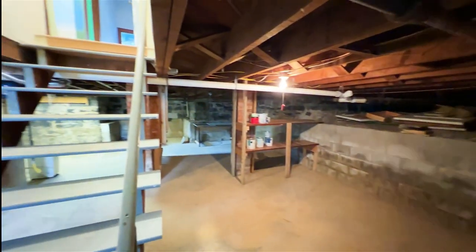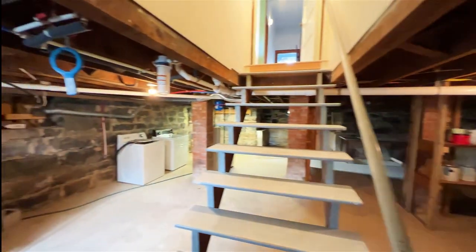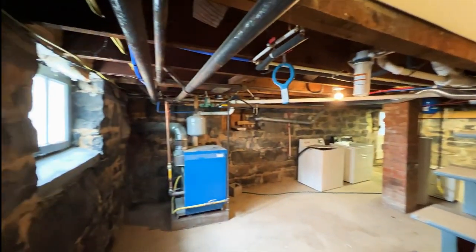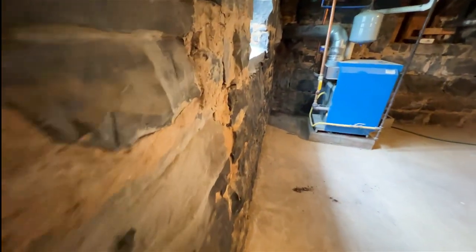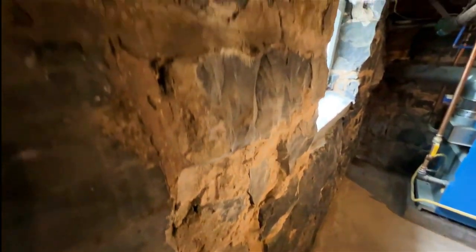All right, check this out, you guys. So this space is relatively dry. I mean, usually these cellars are wet, but this is nice and dry. Right there is the boiler. And check out these walls. So 1949 is when this house was built.